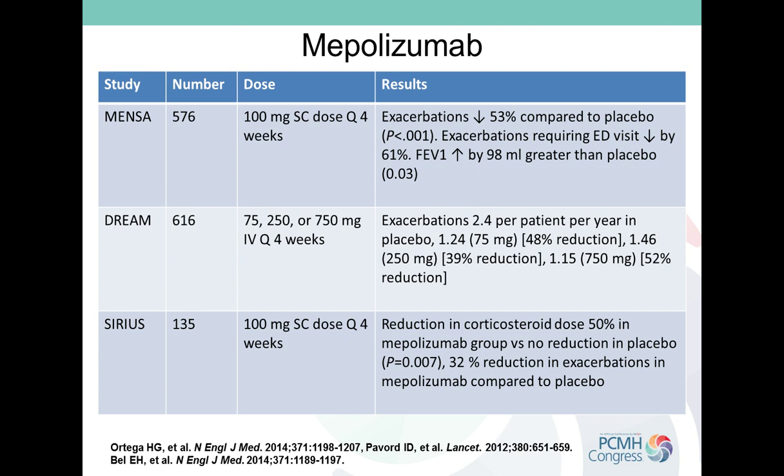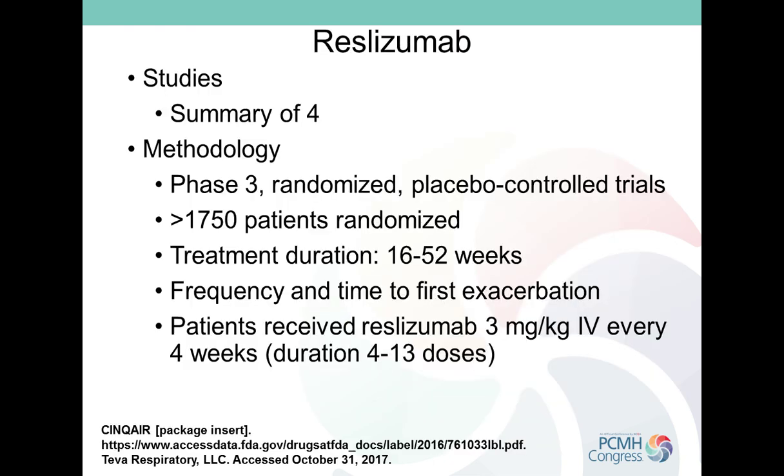And the SIRIUS trial, again, they had a corticosteroid dose reduction of 50%. You're going to see a lot of trials that are going to come out targeting dose reduction in steroids. As we know, we want to limit the amount of steroids patients are on because of the serious adverse effects associated with them.